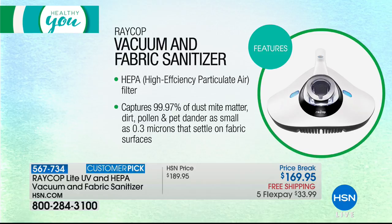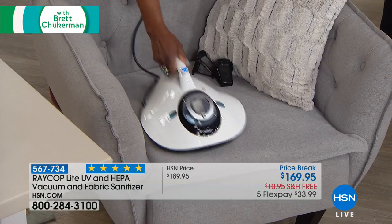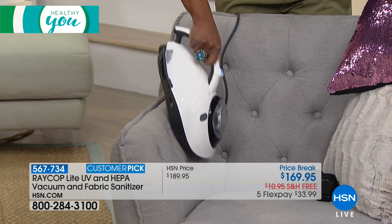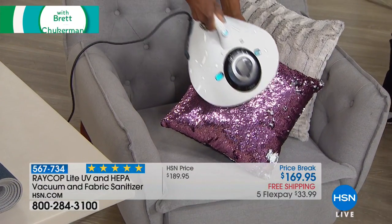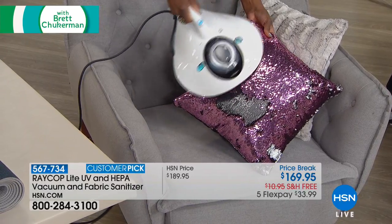Now think about your upholstered chair. When was the last time the inside of it got vacuumed and cleaned? This is a handheld, wildly effective, top-of-the-line UV sanitizer. No vacuum cleaner can do what a UV sanitizer can do for you in your home. And to be honest with you, most technologies like this are 3-4 times the price of what Raycop offers.